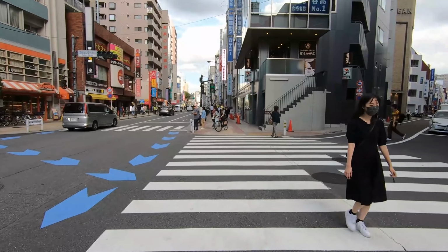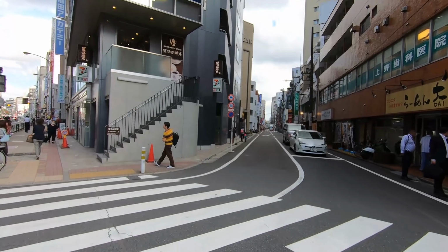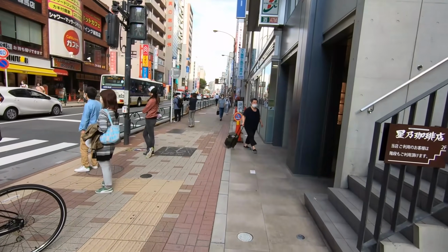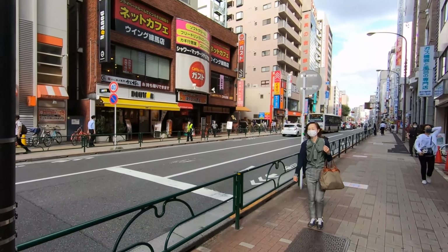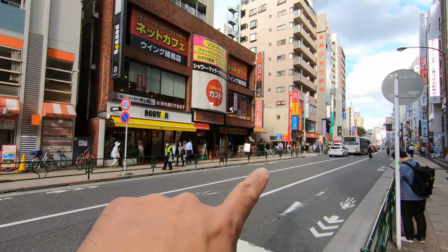And to the right of me, this is the entertainment district of Nerima. They have all the bars in here. The bars and the izakayas are all inside there. And there's even a small-sized Daiso across the street. Can you see the Daiso sign? It's right over there.